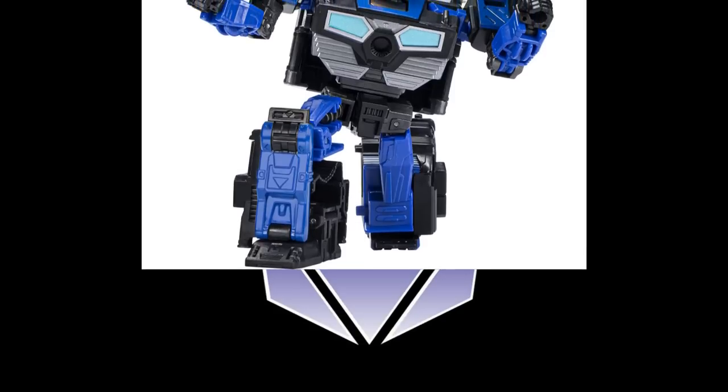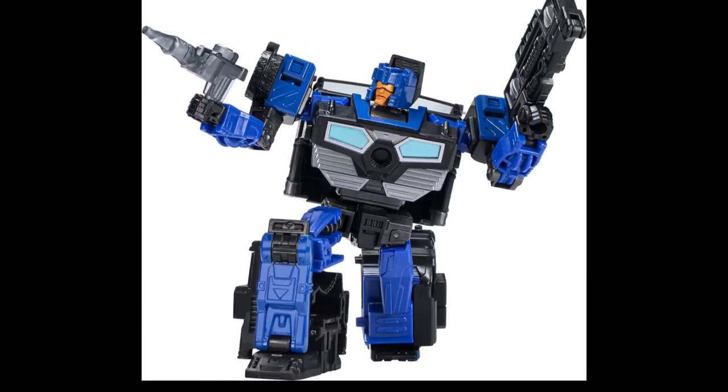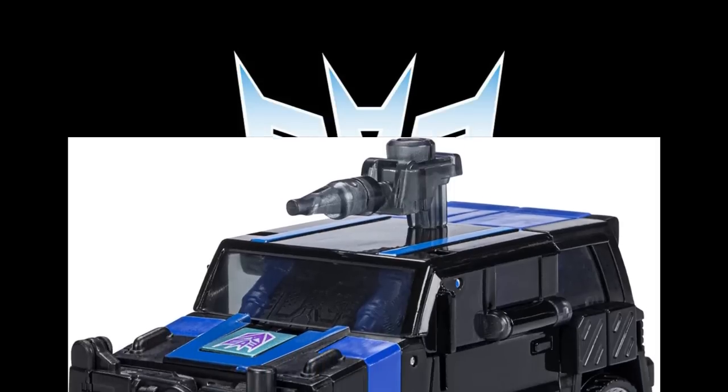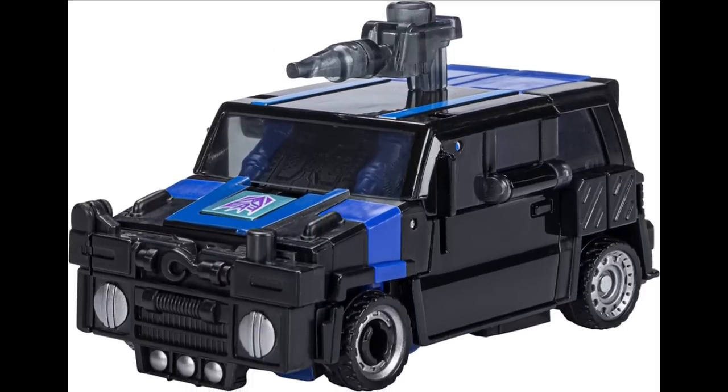So here's a look at Crankcase. I haven't really featured any of these pictures of Crankcase yet, but this is what he looks like in bot mode, and not really a bad looking figure overall. Kind of like the color scheme, looks pretty good. And here he is in the alt mode, and that doesn't look bad either. So pretty clean overall, especially for a mainline Hasbro release in deluxe scale at the price point of, they're now going up to like $25, right?